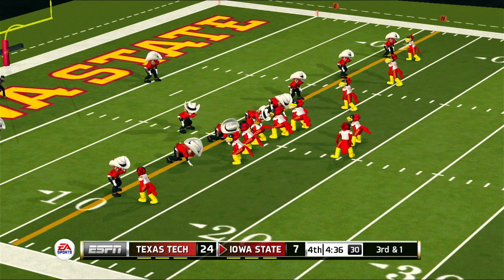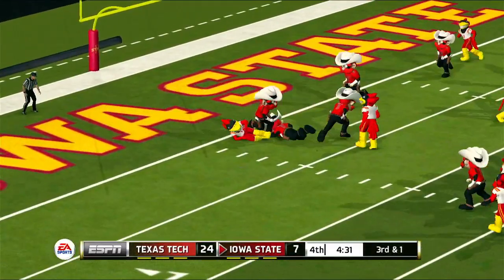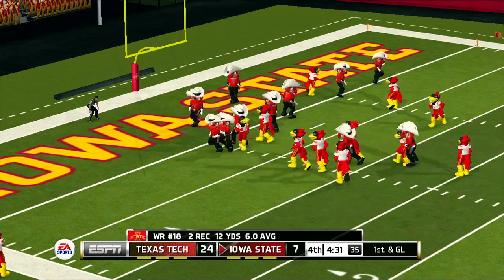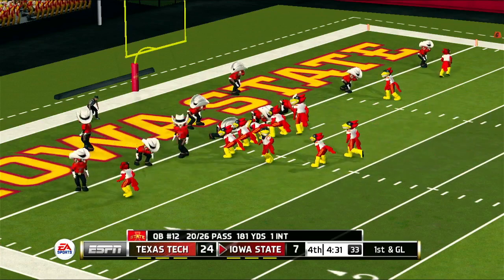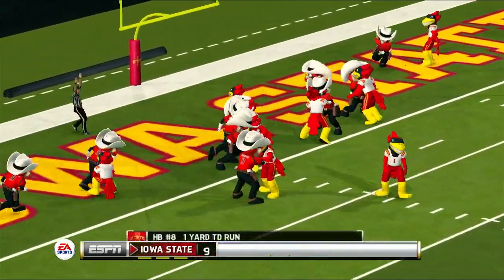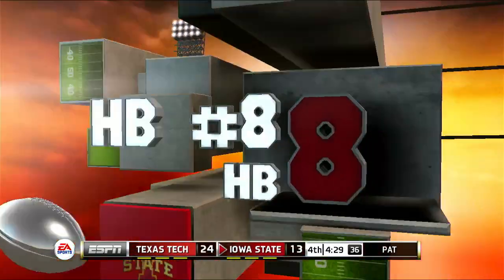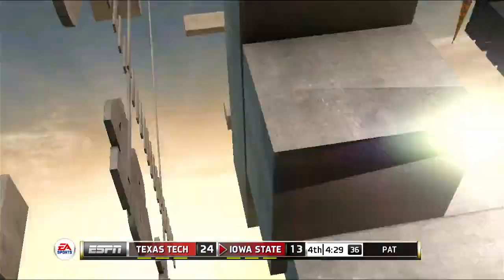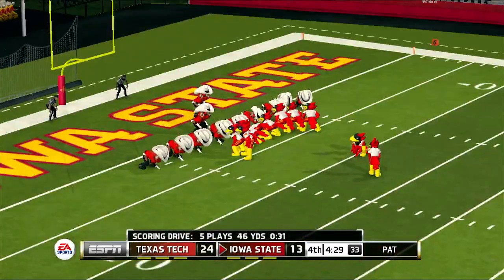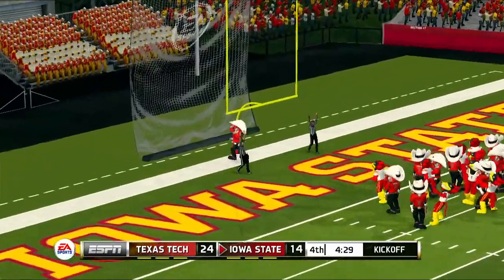Go! Get it! Go! He's tackled at the 1 yard line. That's a gain of 12. That makes it first and goal. Touchdown, Cyclones. Great job of finding the space to run and just bursting in for six. He makes the PAT.